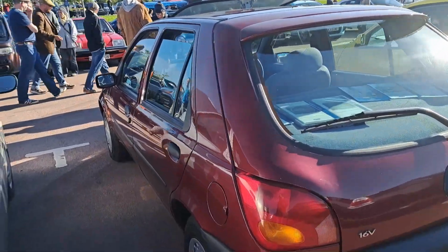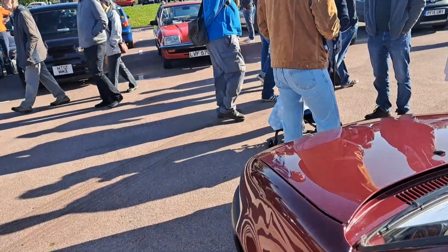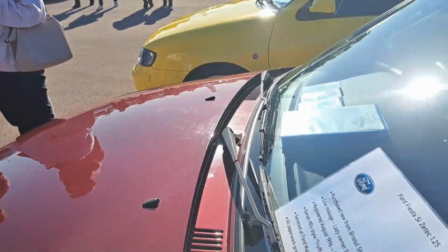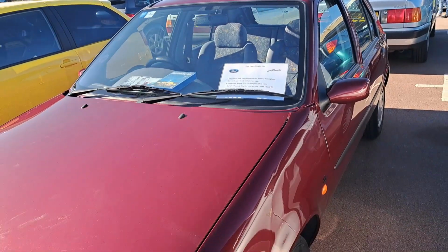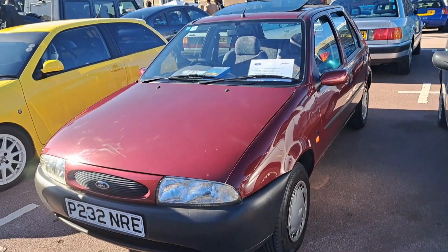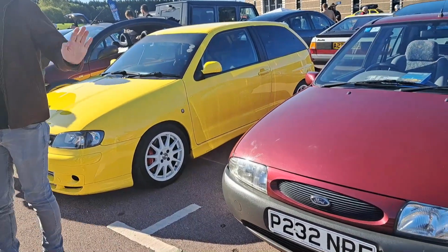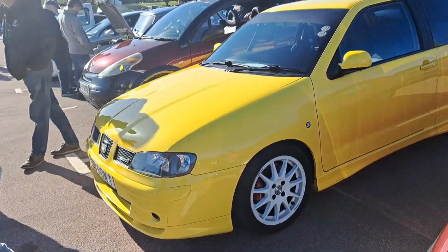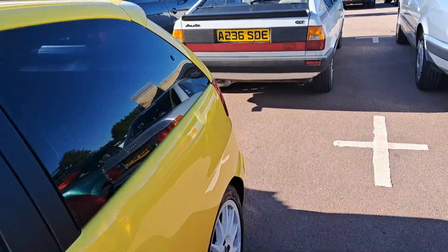1996-1997 Ford Fiesta Mark IV. This is an SI Z-Tech 1.25. Actually, it's a 96. Again, I've seen this before. I don't remember where, but I have seen this. And then a Seat Ibiza Mark II second facelift. This is a Cupra model.